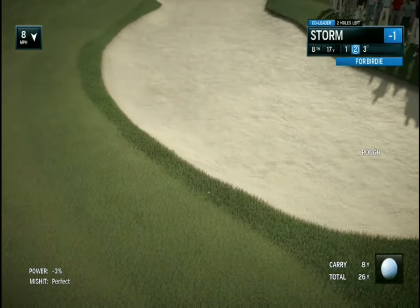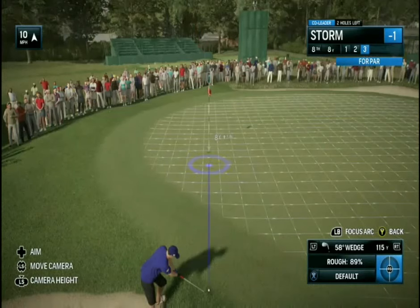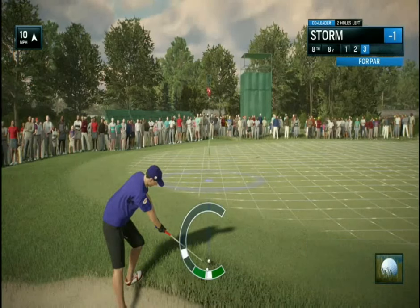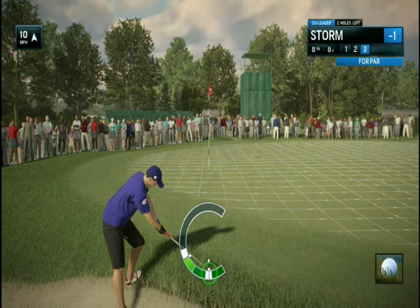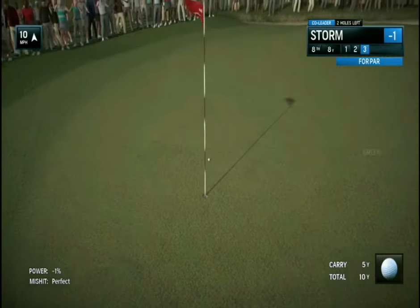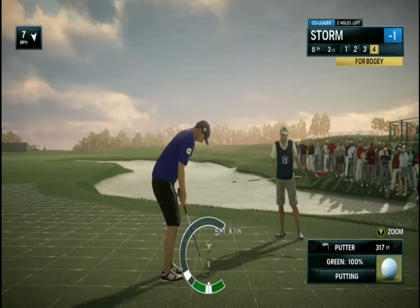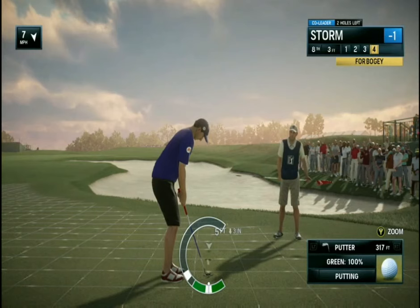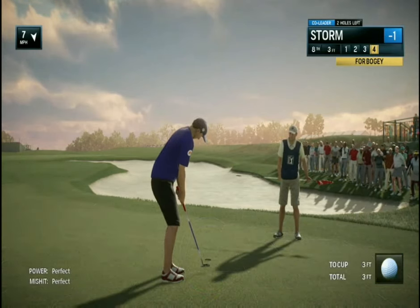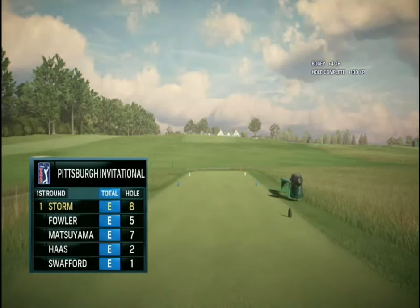Well, just a little too much. I don't know if it was wind at his back, he didn't calculate it, but he's going to be left with a difficult chip shot here. Pretty good shot right there. Makeable putt right here, currently sitting at one under for the round. Take it, move on, unfortunately. So our featured player will lose a shot.